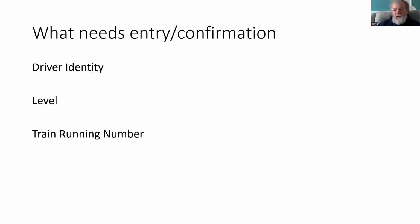So what needs to be entered or confirmed by the driver before a mission can start? Well, we need to know who the driver is, the level they want you to operate at, the identity of the journey the train is going to make, so the train running number, and data about the train systems. So before we look at it in detail, let's just see how quickly a typical driver can enter this information.